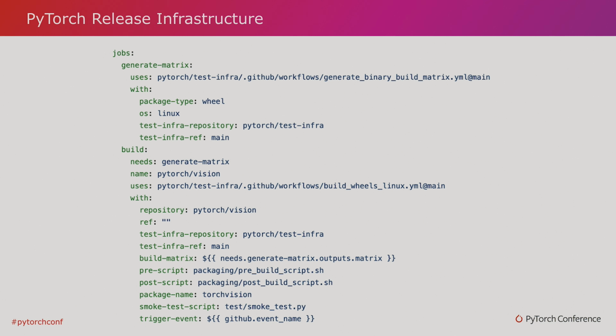And with just this, any new library can start publishing binaries. They can be compliant with the entire PyTorch ecosystem, and they basically have a hands-free process for running not just their nightly build process, but also their official releases. So this is all the interface that a project maintainer has to interface with, but what really happens under the hood?